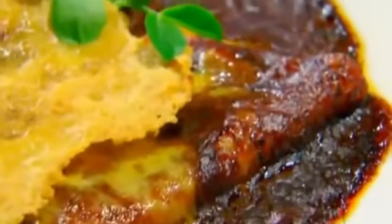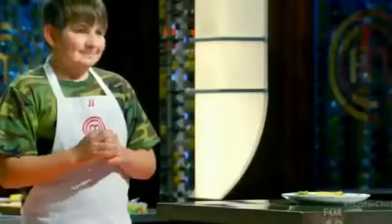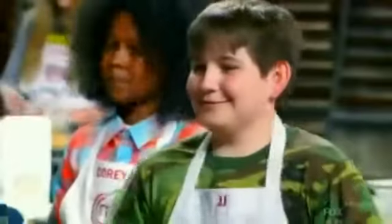JJ, there's so much soul in the flavor of that enchilada sauce. It's so deep. That is delicious. And it's the perfect accompaniment to those really rich cheeses that you chose. I think you knocked it out of the park. Good job. Great job, JJ. Thanks. 3 great dishes. Totally different cheeses, totally different approach. But all 3 dishes highlighted cheese as the star, right? Exactly.